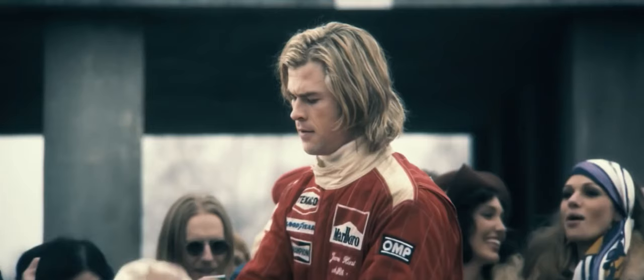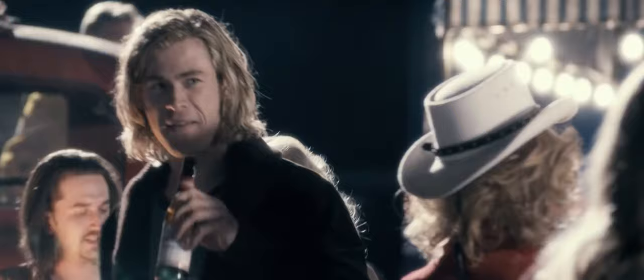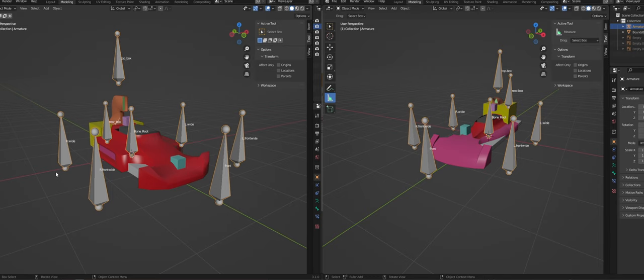So, most of you have seen Rush, right? Fantastic movie about the back and forth between Lauda and Hunt. Well, you know how I've been making F1 cars? There's not a whole lot that happens in the 70s, or at least the early 70s, but I wanted to do the first cars that they raced in. So I modeled myself the March 731 and Lauda's BRM 160.